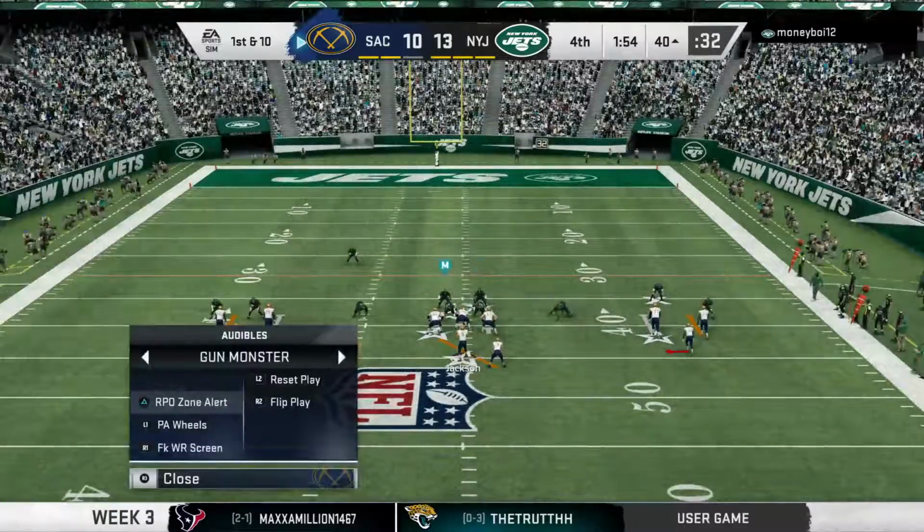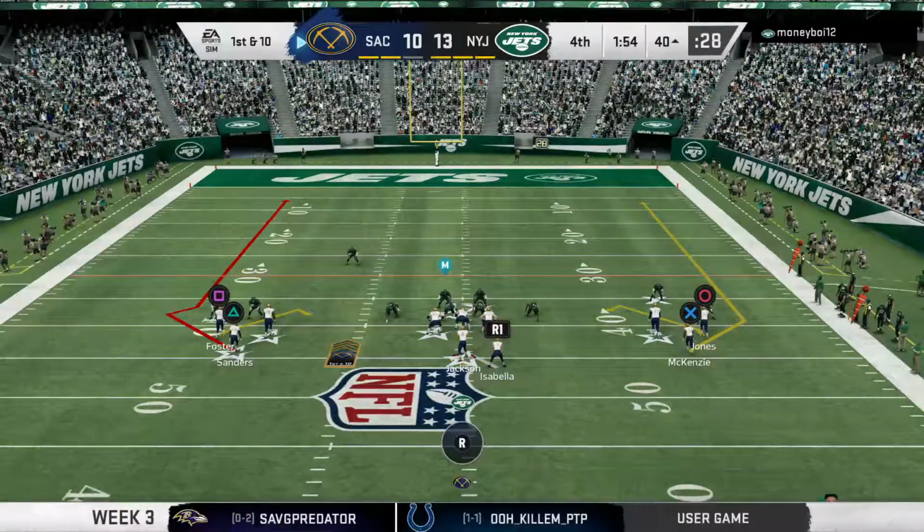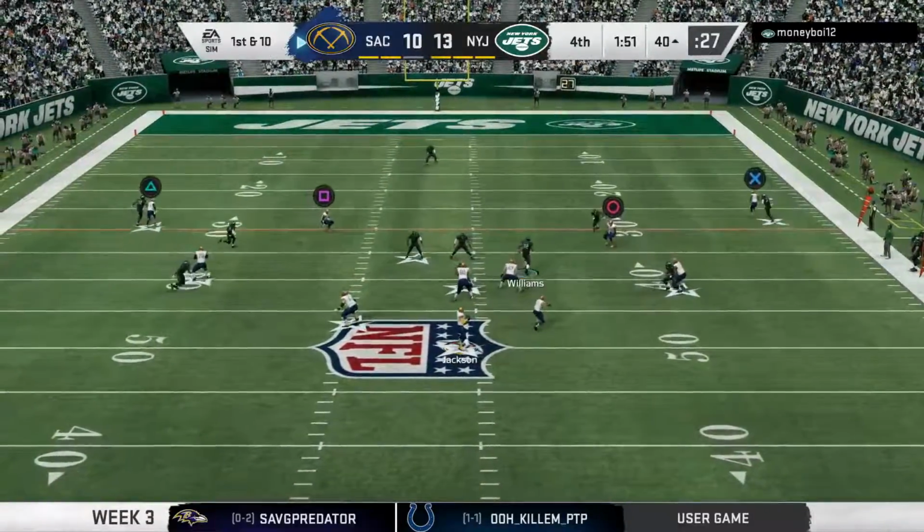Some good games going on in the early window. This might be the best of the bunch. They go play action now. Jackson.